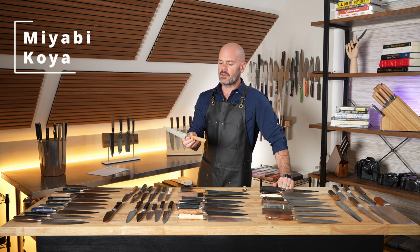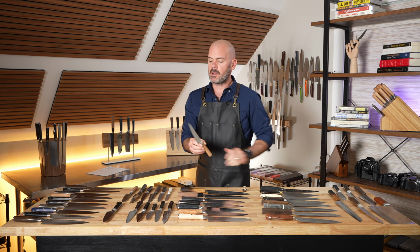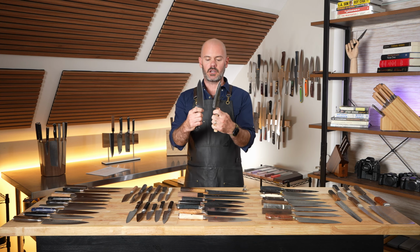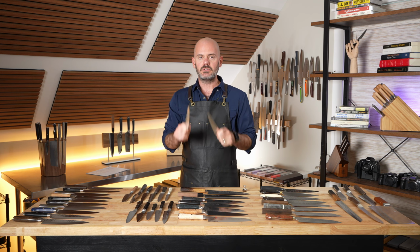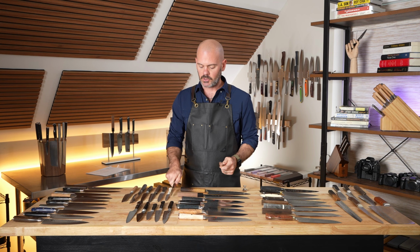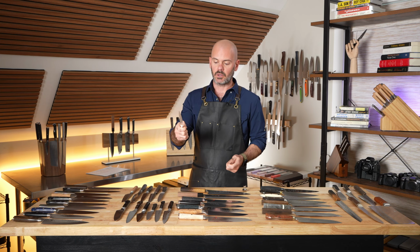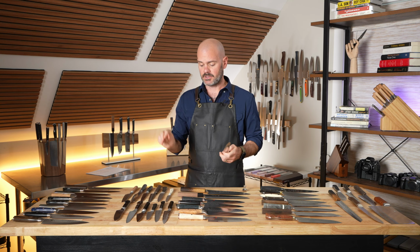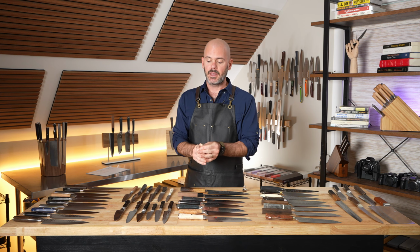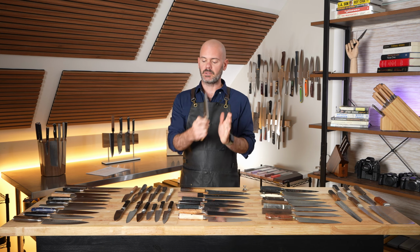This is the Koya, another exclusive Miyabi that we have. What's great about these two and some of the others that I'll show you is you get some space at the heel here, the choil, so that you can use these in a tap or a push chop on your cutting board without your fingers gouging into the board like this. There's no space. There's nothing wrong with that knife, but in the world of prep utility, I love that little bit of space there.